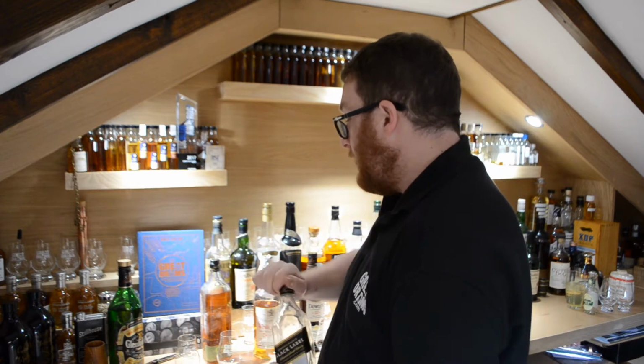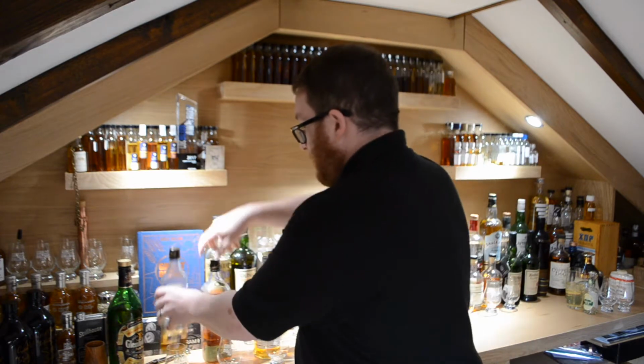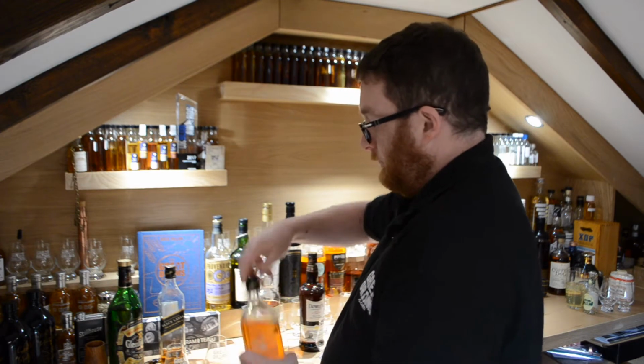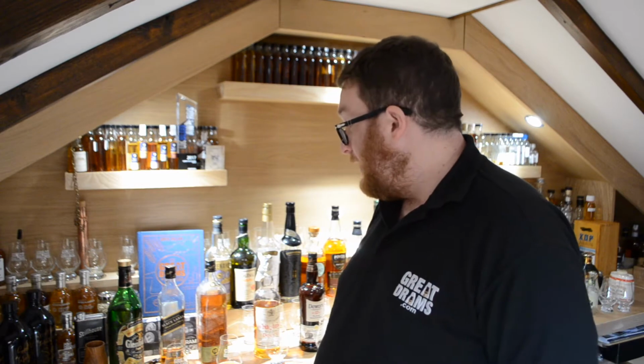So I quickly pour out modern day and pour out this guy. Now obviously the packaging is a little bit knackered on this one, apologies, but that's just some of the reason and some of the risks you take when it comes to buying bottles at auction. And in fairness, it came with one which is actually really well packaged, which I'll get for you right now.